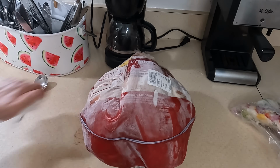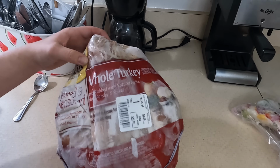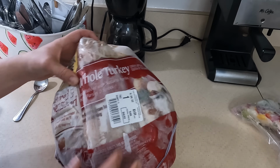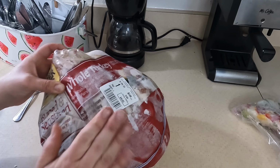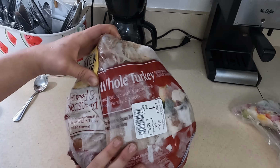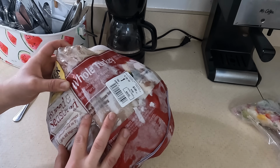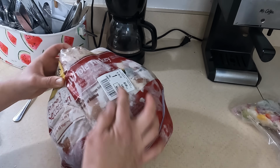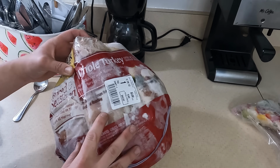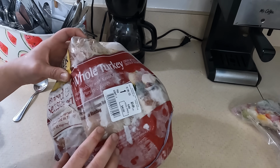And then for my second protein choice, they still have turkeys there. If that's one of my choices, to get a whole turkey, I will get a whole turkey because you can get a lot of meat from one turkey. This is something that I can use to stretch really far in my family because this is 11.5 pounds of turkey. But not only do I get the meat, I save the bones and make broth. And that broth is the best, guys.